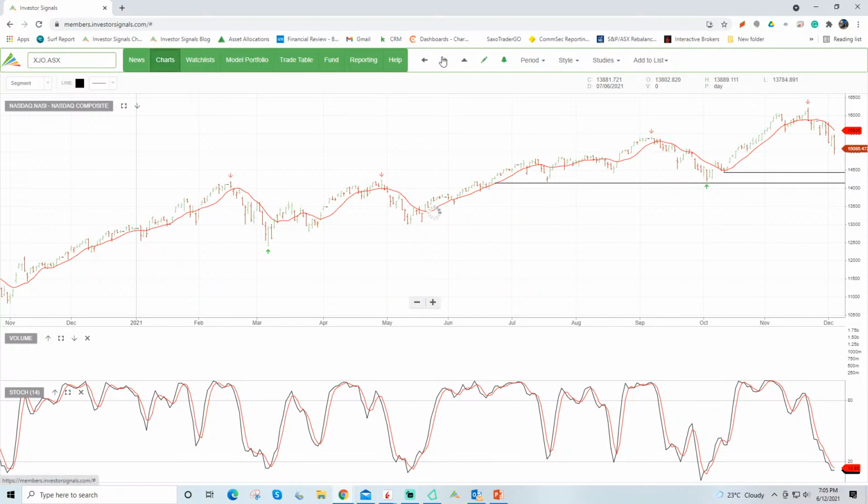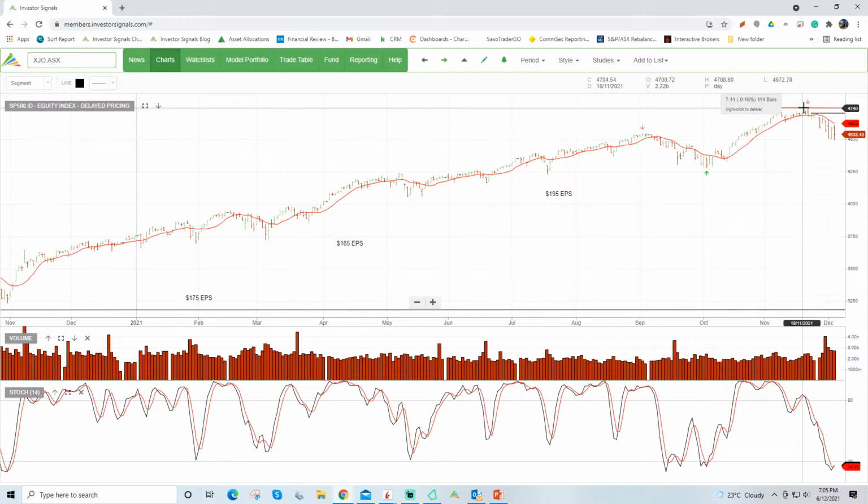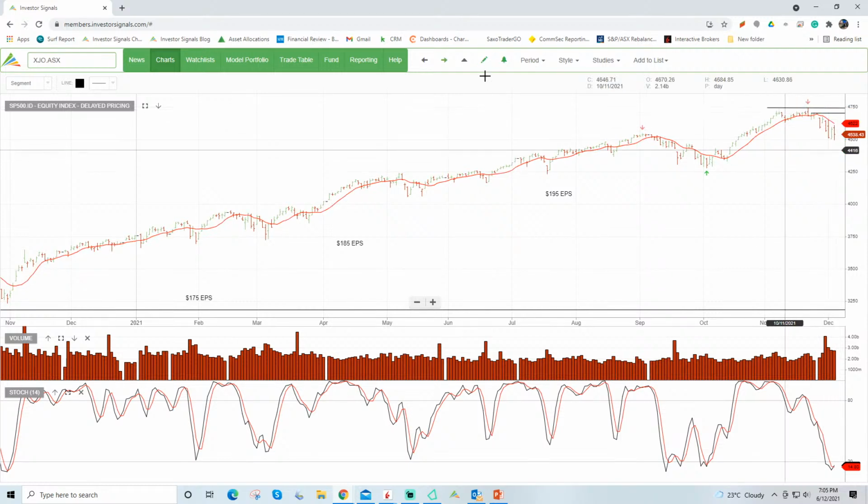But we continue to watch the US market with interest to see whether it tracks below this 10-day average. If we look at the S&P 500, again, similar pattern over the last 5 or 10 sessions. We've seen a slow deterioration and price action below the moving average.